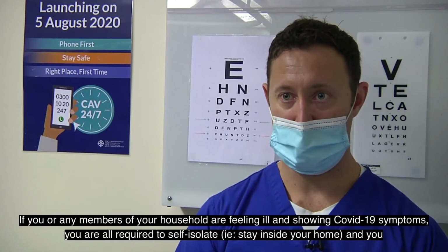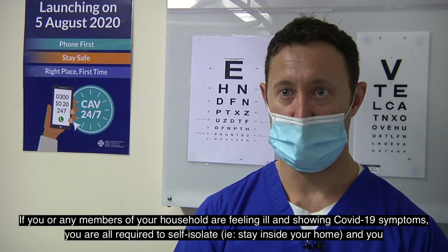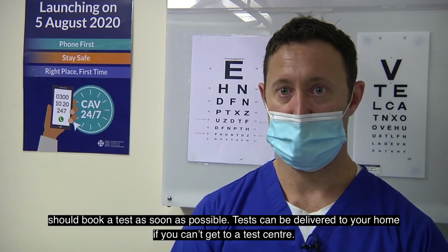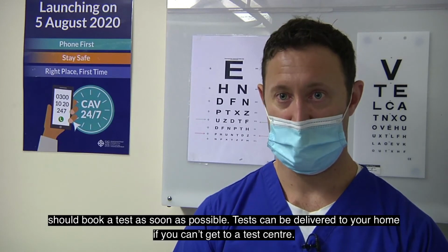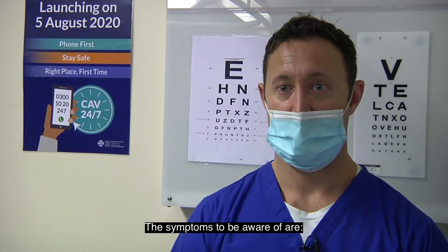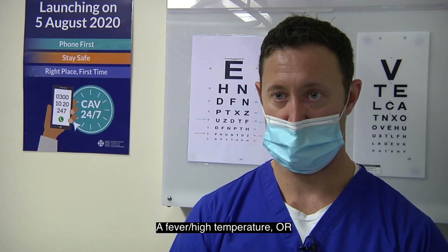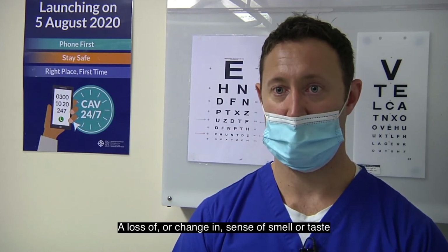How do you know if you have coronavirus? If you or any members of your household are feeling ill and are showing COVID-19 symptoms, you are all required to self-isolate, i.e. stay inside your home, and you should book a test as soon as possible. Tests can be delivered to your home if you cannot get to a test centre. The symptoms to be aware of are a new continuous cough, or a fever, which is a high temperature, or a loss of or change in sense of smell or taste.